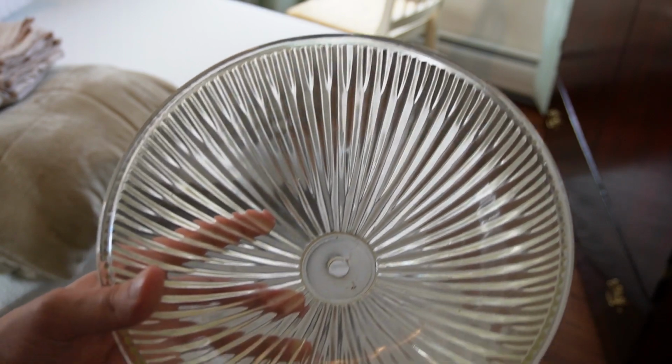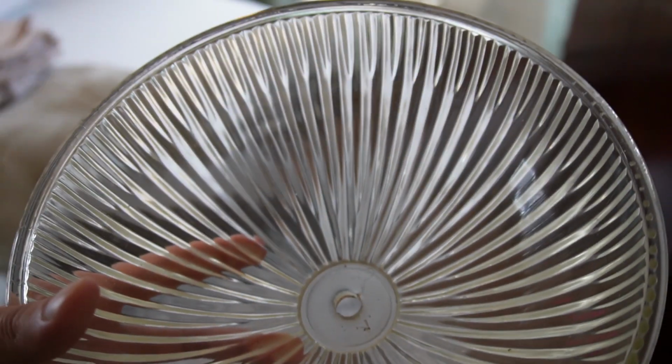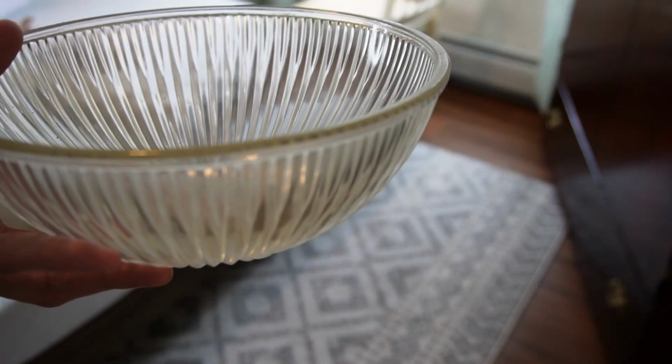All right, so before I go wash this, and I'm just going to wash it in the sink with some soap and water, you can see there's not much in here, but there's definitely a thick layer of dust. This is not something I do too often to clean the light fixtures. I do it during my deep cleans.